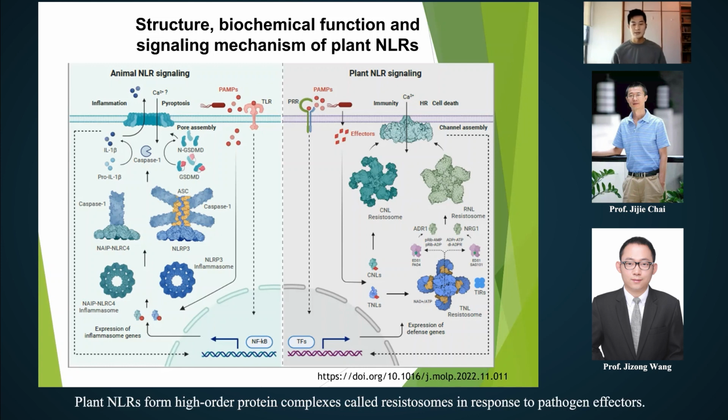Plant NLRs form high-order protein complexes, called resistosomes, in response to pathogen effectors. Professor Jijie Chai and his colleagues summarize the recent findings concerning NLR resistosomes and discuss the biochemical and structural mechanisms of how immune signaling mediated by different NLR resistosomes converges on the calcium pathway. They also discuss a potential role of calcium in the mutual potentiation of NLR and PRR signaling.